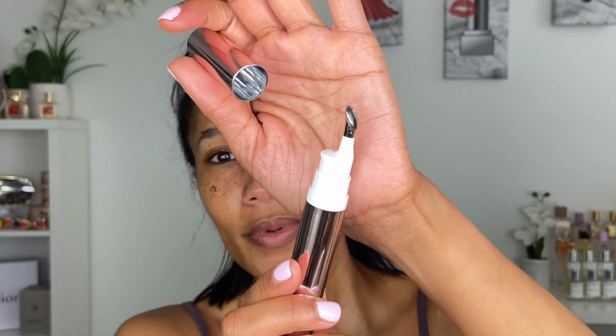Chantecaille sent over their Rose de Mai eyelid. This is not an eye cream. You still go in and use your eye cream, but you use this on top to lift the skin. It comes with this automatic cooling spatula, and it literally feels cool to the touch. You don't even have to put this in the refrigerator. And then you just dispense a little bit of product, you barely press down and a little bit of product comes out.